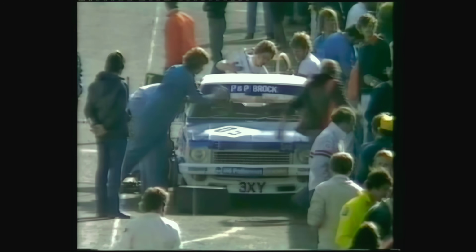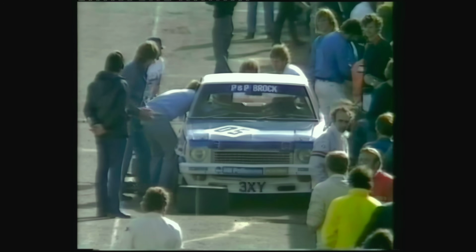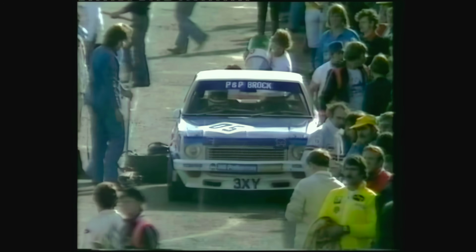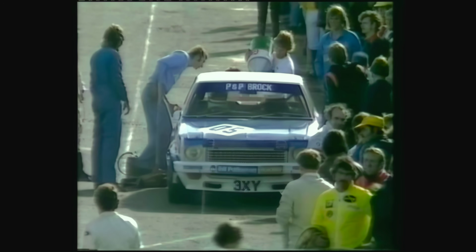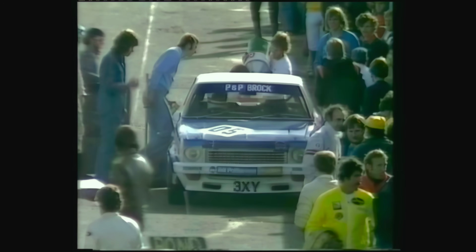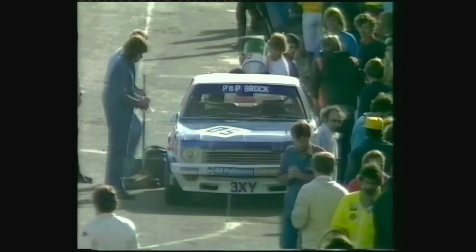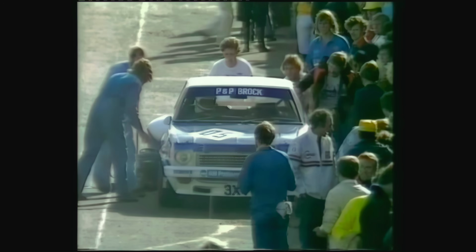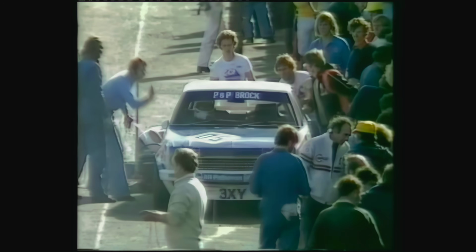The two offside tyres are being changed. The fuel is just being replenished now. And Peter Brock sounding just a little disappointed at the performance of the tyres, the car, everything else A-OK. Car just about ready to go out now. Yes, he's off, the fuel's in. Engine's fired up and he's away.